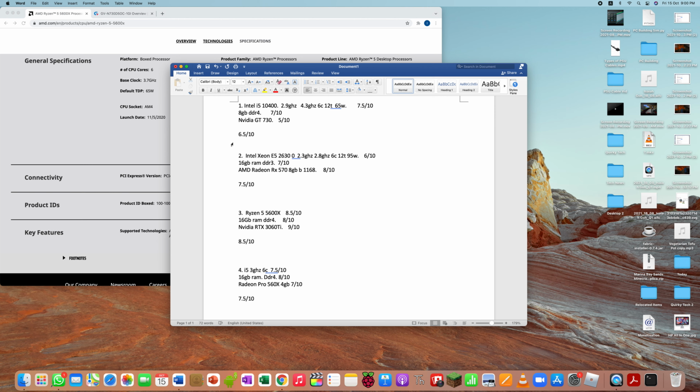since all the GPUs here are different, but overall we can tell that most people use 16 gigs of RAM. These three use 16 gigs of RAM, and most people use DDR4, including here. While this guy still uses DDR3. So yeah, as you can tell, times are changing. We can tell people are mostly upgrading. So yeah. Anyways, these are all of the uses for today.